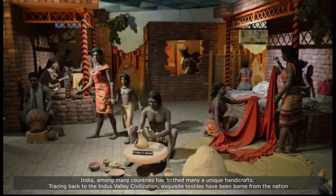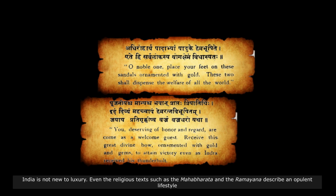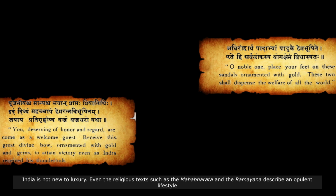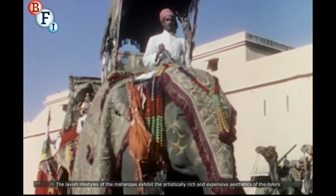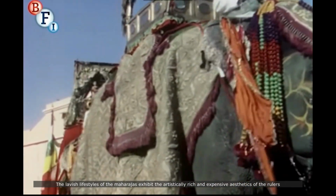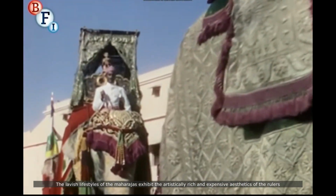among many countries has birthed many unique handicrafts. Tracing back to the Indus Valley civilization, exquisite textiles have been born from the nation. India is not new to luxury. Even the religious texts such as the Mahabharata and the Ramayana describe an opulent lifestyle. The lavish lifestyles of the Maharajas exhibit the artistically rich and expensive aesthetics of the rulers.